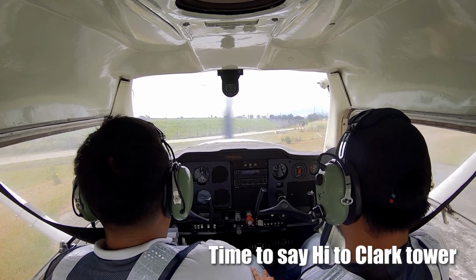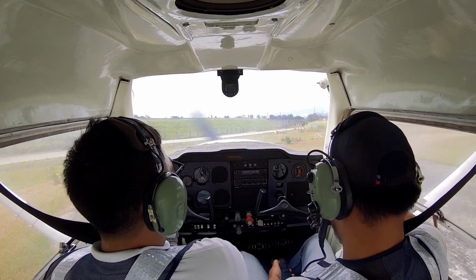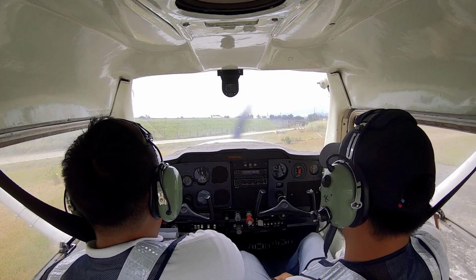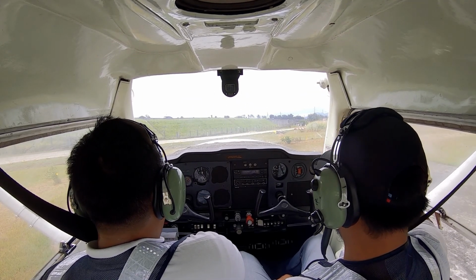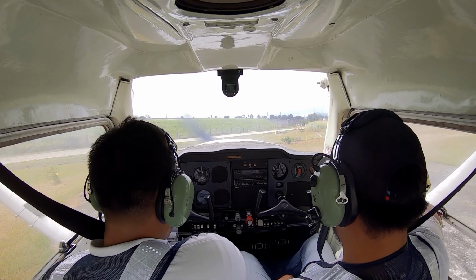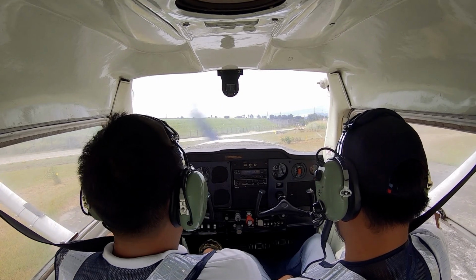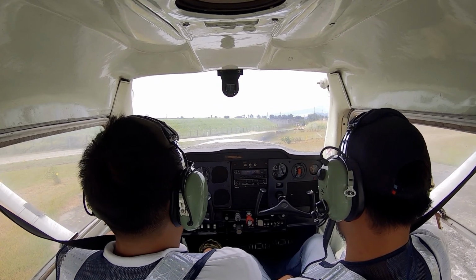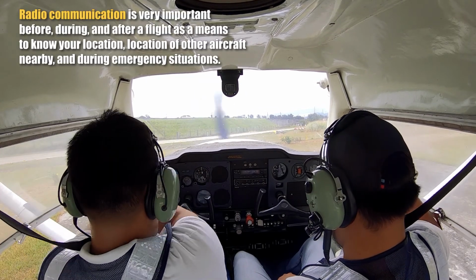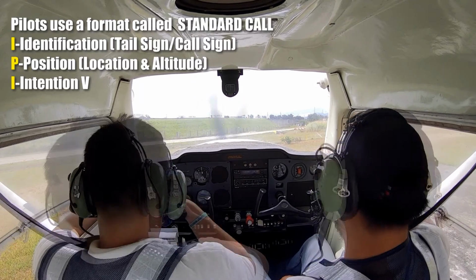Tower RPC-8832, good morning. RPC-8832, Clark Tower, good morning, sir. Tower RPC-8832, Cessna 152 VFR, number 2 holding point, 02 Omni, ready for departure for touch and go. RPC-8832, stand by, sir. Standing by, RPC-8832. Tower 8836, now airborne, runway 02.